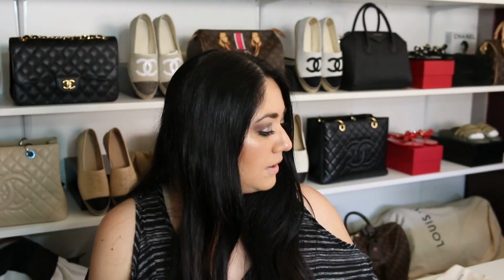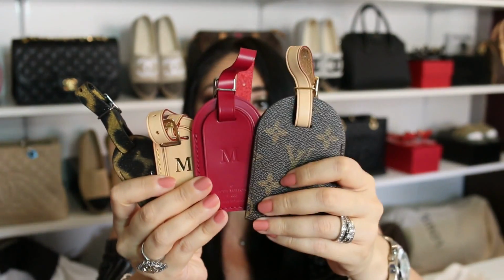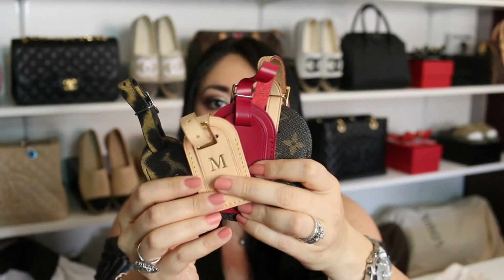So here are the four sizes that I have in my collection: the largest, the large, small, and teeny tiny. And because you have the leather on these luggage tags, I don't have to worry about the hardware. The paranoia doesn't set in or anything like that. So it makes me really happy.